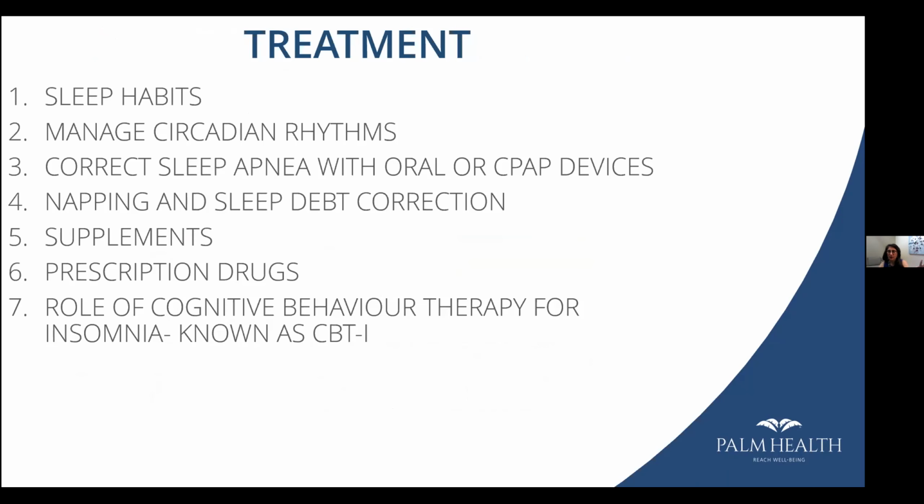All right, so now we go into the last phase of our webinar, and that is the treatment for the various sleep disorders. Here it always starts with good sleep hygiene and sleep habits. And I'll talk about managing circadian rhythms, correcting sleep apnea if that's the case with either oral or CPAP devices. And we'll talk a little bit about napping and sleep debt, because I get asked this question all the time.